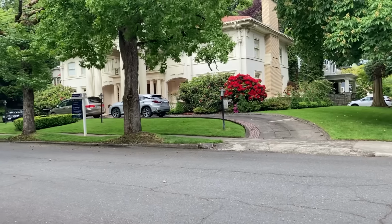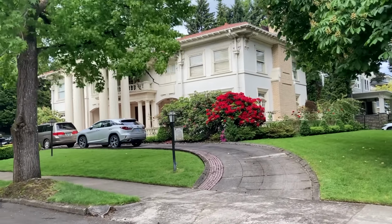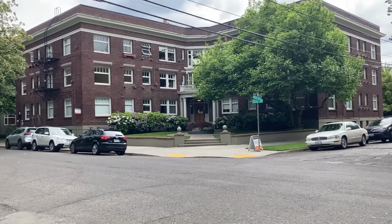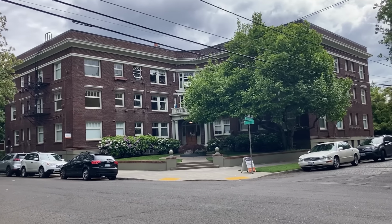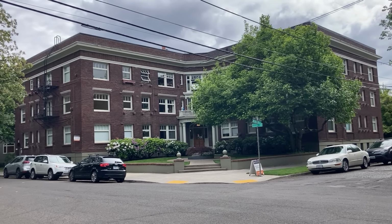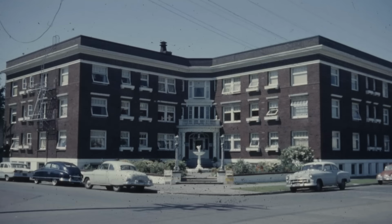Oh, and here's the iconic White House. This is a really famous building here too, and it's just diagonal across the street. Because if you do a perfect turn, here is that same apartment complex. So this is 1961, so 63 years later, and it looks pretty much exactly the same. It just, hi there. I'm gonna be in your way. No, you're fine.